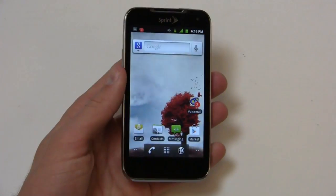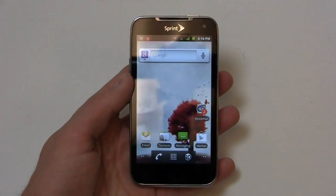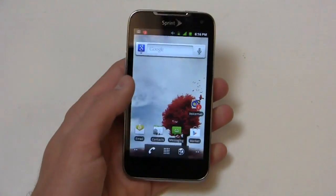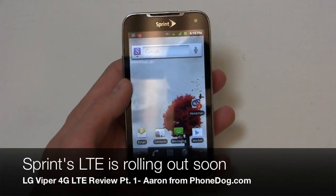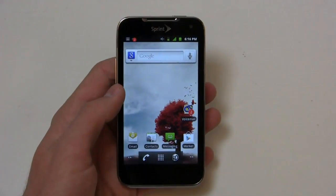It's the LG Viper. It's Sprint's entry-level 4G LTE device. Now the downside is 4G LTE isn't rolled out anywhere yet. It's not available in any market just yet. It's coming to 6 markets by mid-year and coming to all of the nation, if Sprint can keep their timetable intact, by 2013. So it's coming soon, but again, not rolled out yet.